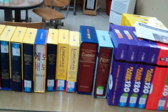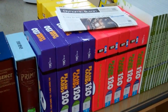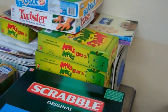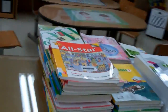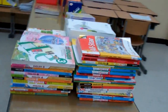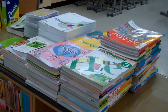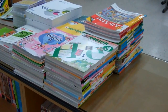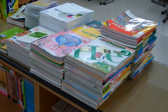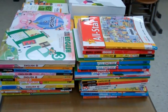And here's the desk, here's the library with English, Korean dictionaries, flashcards, games, Scrabble, Apples to Apples, all that kind of stuff. And they come back here and they chill. Here's a whole mountain full of English textbooks that all these companies are trying to sell. And English is big business in Korea. So Korea generally uses maybe a handful of English books throughout the whole country, and each school can choose from those textbooks. That's basically how it works.